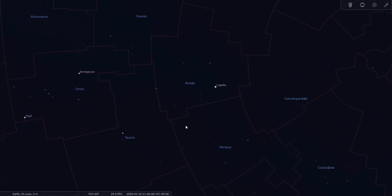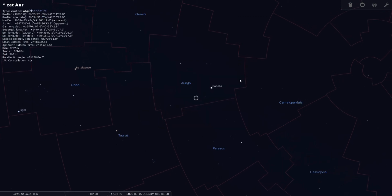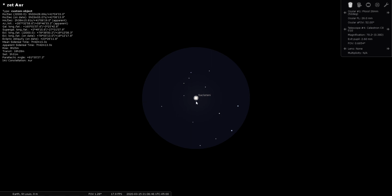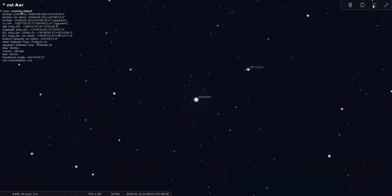Okay, let's look for some double stars within Auriga's boundaries. I do have one listed here, Zeta Auriga. Let's see if we can find that. There we go. Okay. Let's see if Stellarium shows that as a double star. Let's look at it through the finder scope. And at this magnification, I'm not seeing what looks like a double. So let's look at it through our Plossl eyepiece. And I don't see it as a double there either. It is pretty though. Let's put some more magnification on it.